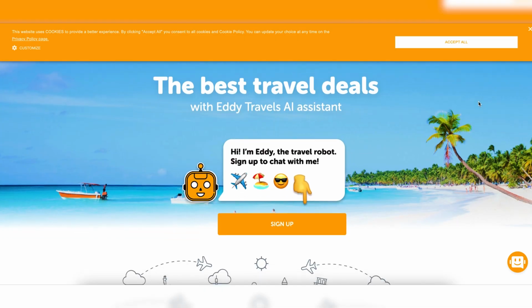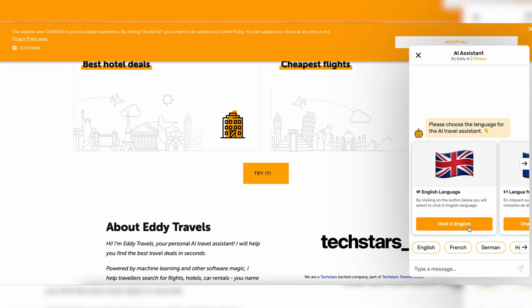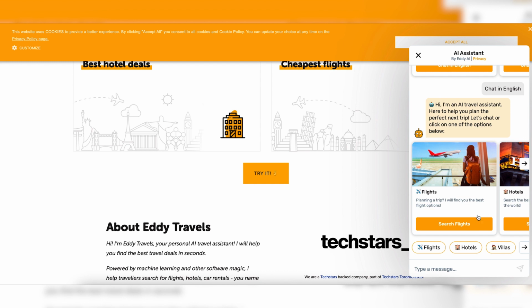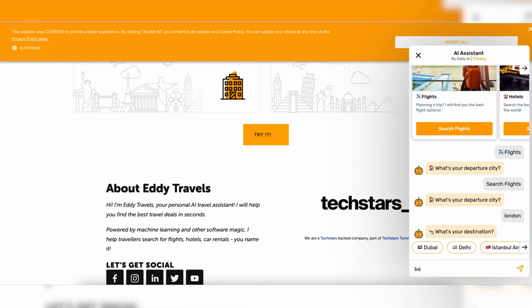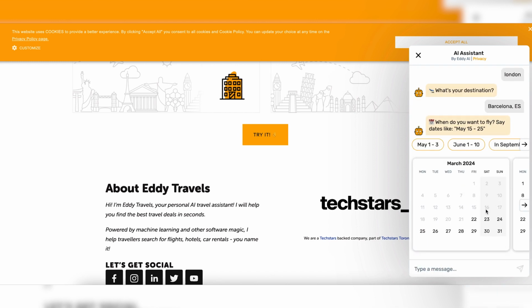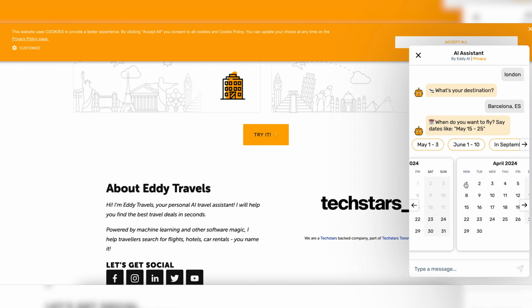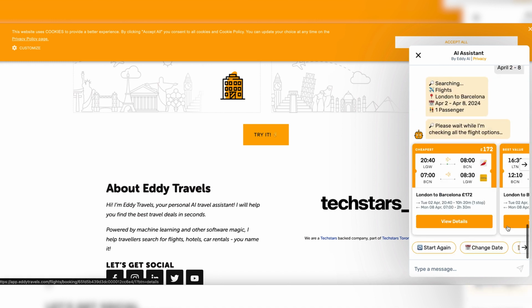Of course, you can create an account, but if you don't want to, you're more than welcome to scroll down and just try it. All you have to do is select your language, click on the flight section, choose a location that you want to fly to, let's say London to, let's say, Barcelona, which is a common one that we go to, let's say from Tuesday to Monday, for example, and it's going to give you the cheapest flights for those dates. So that's pretty much how that one works, and we use this all the time to get cheap flights.